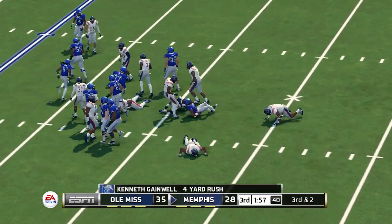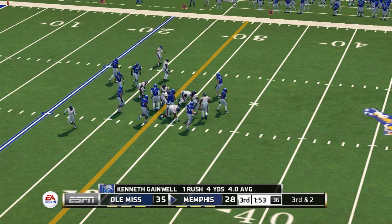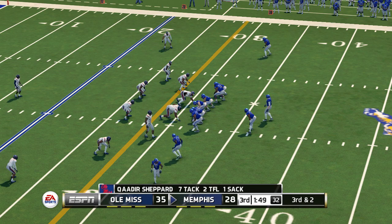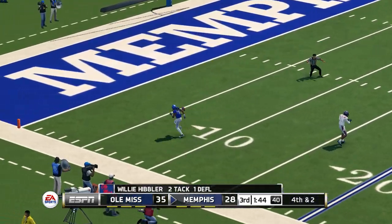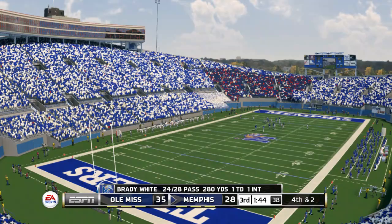Mike 17. Up the middle for a nice gain. That's a gain of 4 on the play. Let's get that ball. Third down. Mike 17. Quick throw, incomplete, wanted his receiver. He put a little bit too much mustard on that throw, and it got away from him.